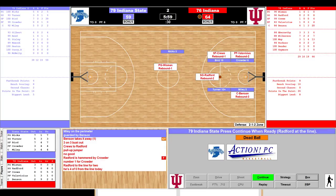But he was hammered by Crowder, and he will go to the line for 2. He is 4 from 5 from the line, Radford is. Chance to extend this Hoosier lead with 5:59 to play in the game. Radford, a 71% free throw shooter.